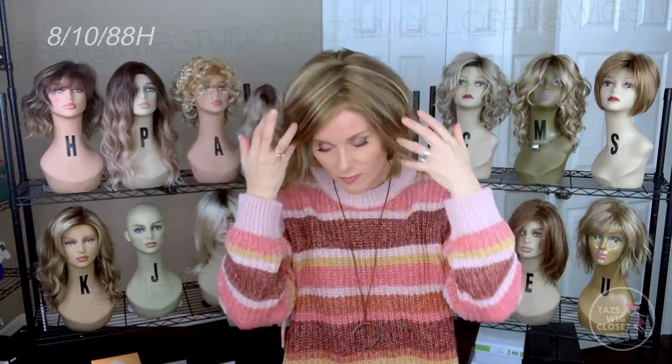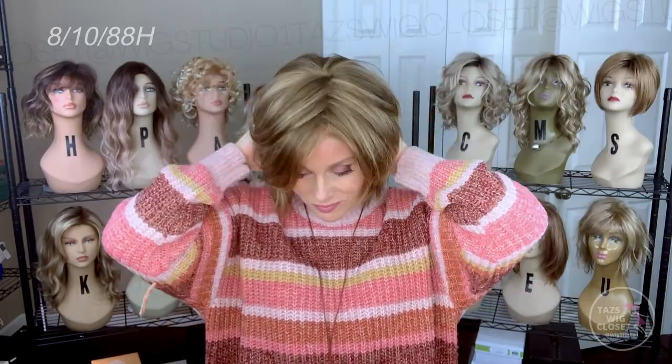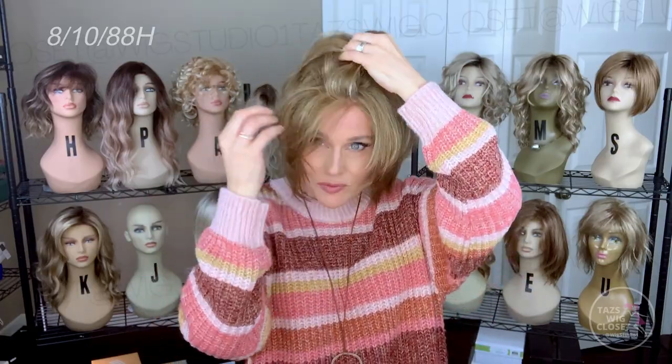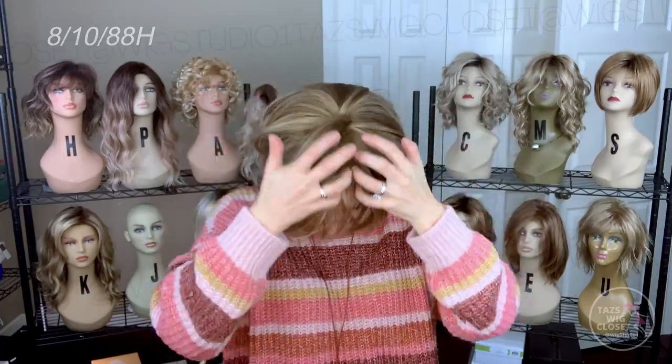Now right away, you're gonna see that that front bang piece, that 5 to 6 inch bang, just kind of wants to flop down over the eyes. And that's the same thing that I experienced with the color, the blonde shade that I have. And you can easily brush it off to one side or the other.